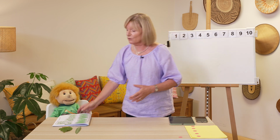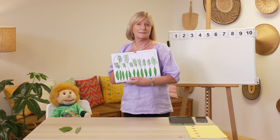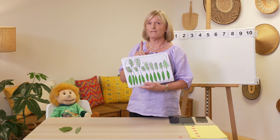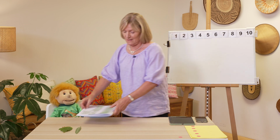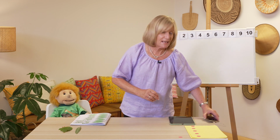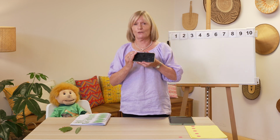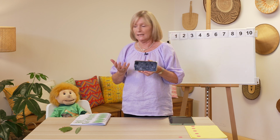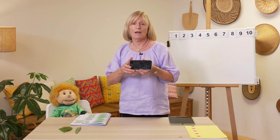Now, Carlo said the only problem was when he was at the beach, he didn't have paper and he didn't have a pen, so he couldn't draw and record his collection like this. But his family had a really fabulous idea. His dad had his phone with him, and he said to Carlo, I know what we can do. If you do the sorting, then I'll take a photo, and when we get home, we can print them off.